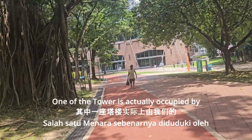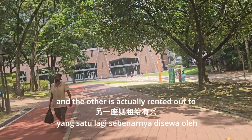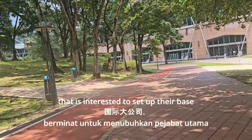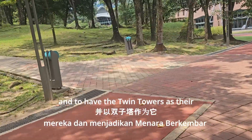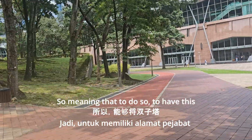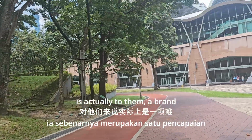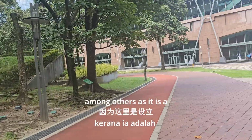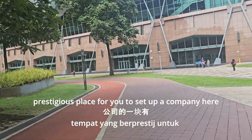One of the towers is actually occupied by our Petronas company, and the other is actually rented out to major international companies that are interested to set up their base and to have the twin towers as their main office address. To them, having the Twin Towers as the office address is a brand that is difficult to achieve among others, as it is a prestigious place for you to set up a company here in the Twin Towers.